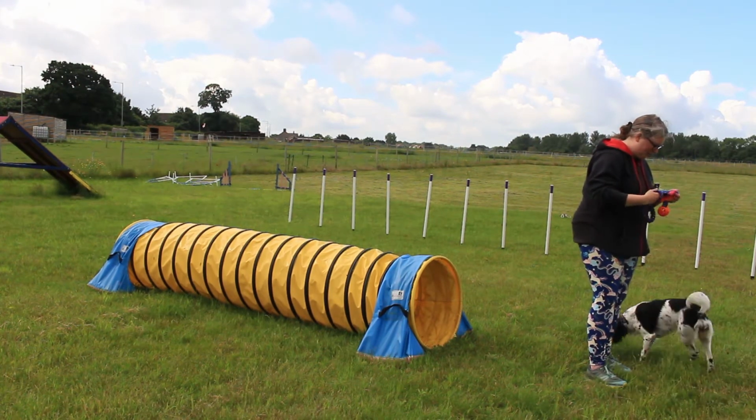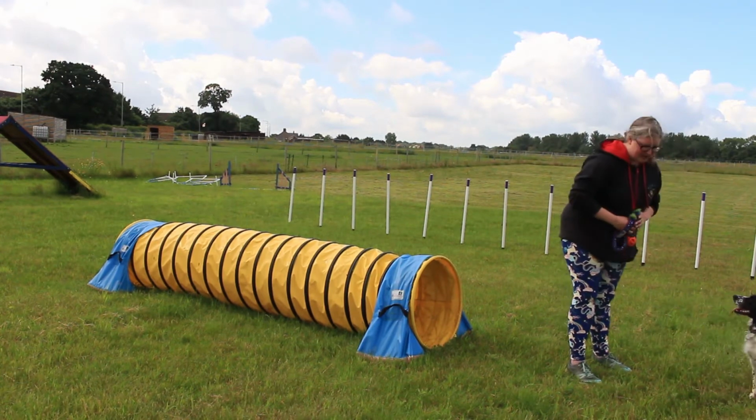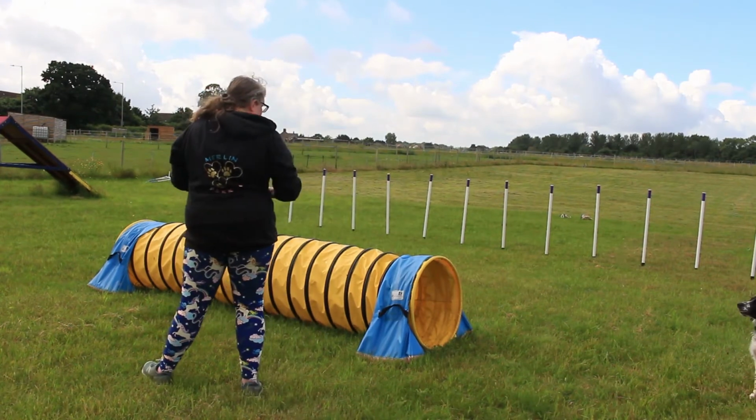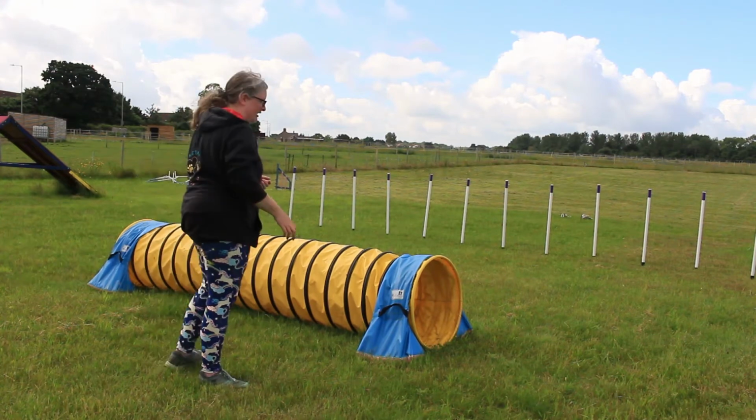Look at this toy, all broken. Okay, Magpie, sit. Good go. So I'm going to be here this time and I'm going to change my body position. Tunnel, tunnel, get it. Good girl.